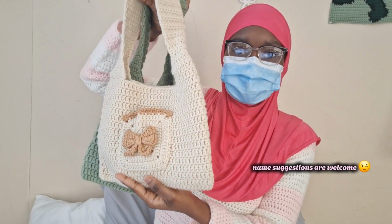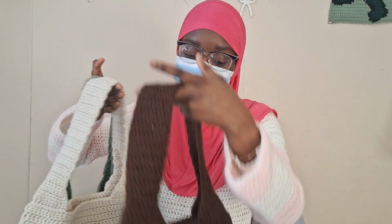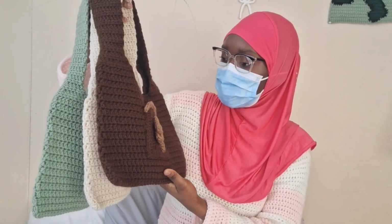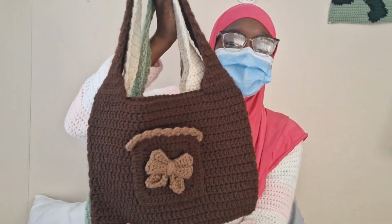This cutie color, I don't know what to name her. Yeah, so adorable. And then I also made one, which I think is my personal favorite, in this brown color. I think I'm gonna name her, I don't know what I'm gonna name her. Coffee? Basic. So cute, so pretty.